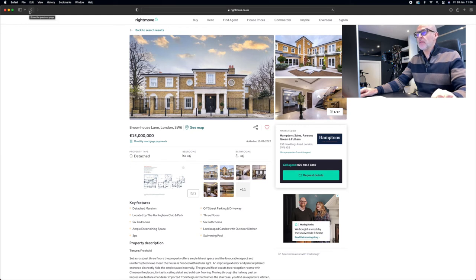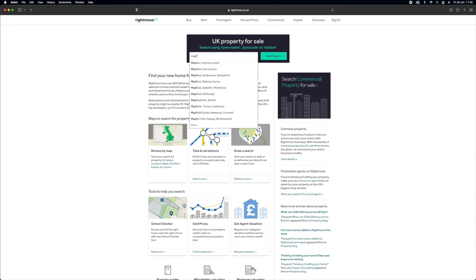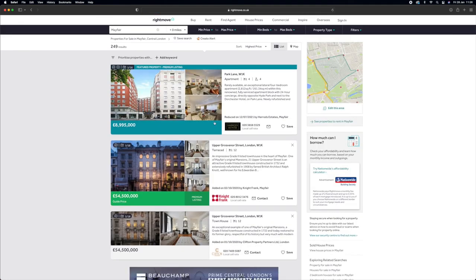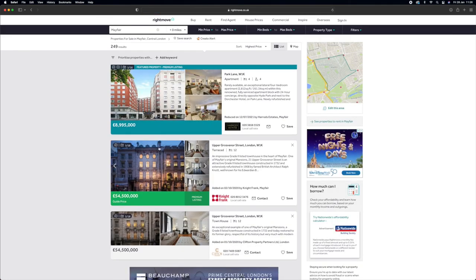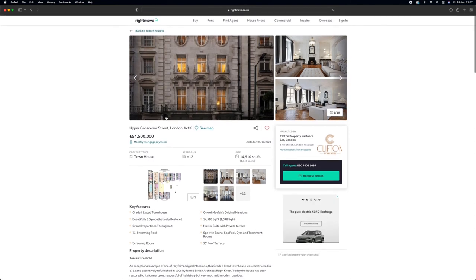So that is that one in Fulham. Now let's take a look at another one, shall we? Let's jump into Mayfair. Super prime, high-end Mayfair. Right, here we go. Upper Grosvenor Street in Mayfair. Here we come.